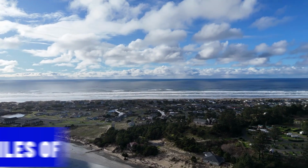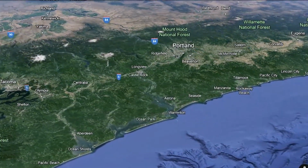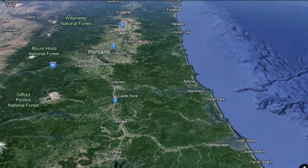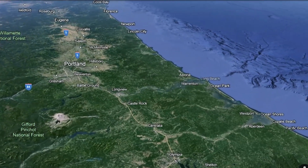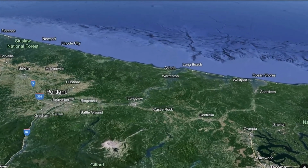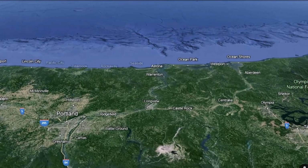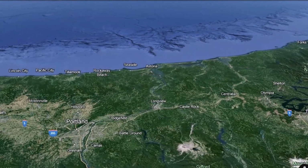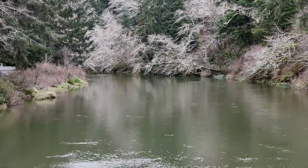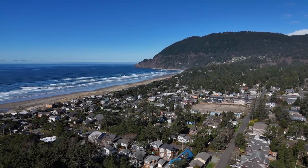It's 363 miles of coastline spreading from Astoria, Oregon on the north, through Seaside, through Tillamook, through Newport, through Coos Bay, all the way down through Brookings, just south, and it's meeting right around Smith River and Crescent City, California on the Oregon-California border. Like I said, 363 miles. It spreads around headlands, bays, estuaries, rivers, beaches, all different types of landscapes along the Oregon coast.